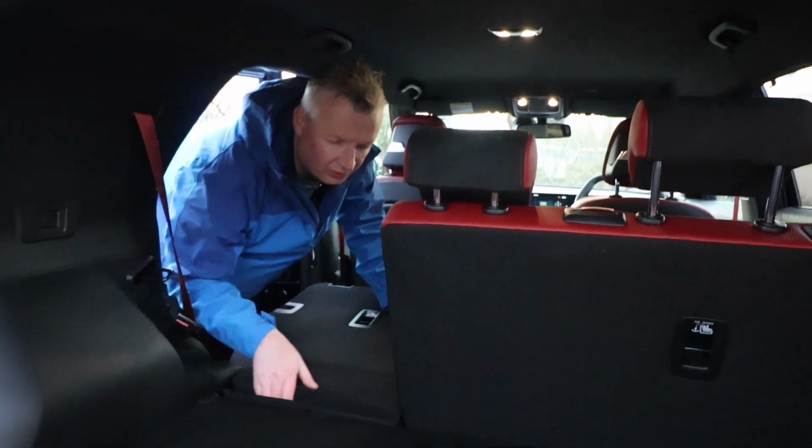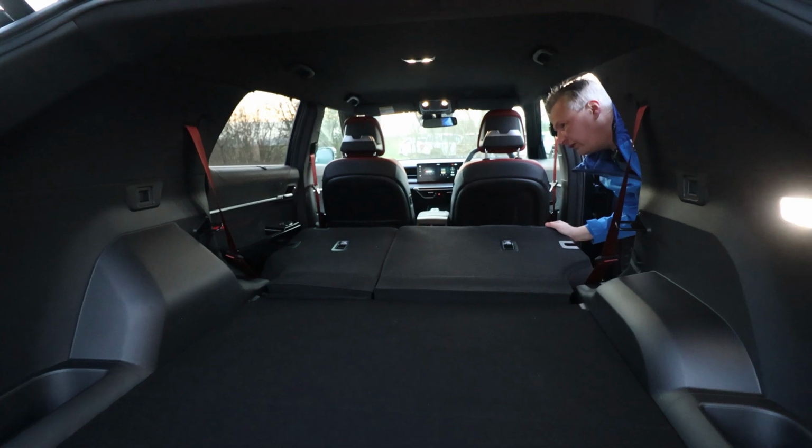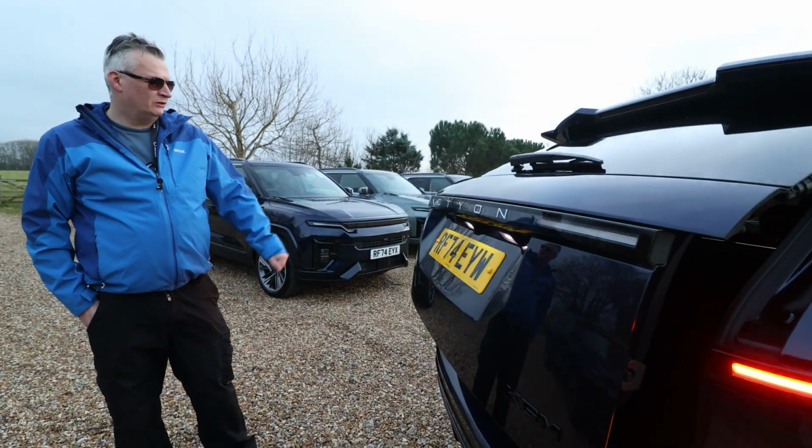Nicely carpeted and the gaps filled too. Look at the size of that. I'll quite easily get my EMTB in there. Should we take a look under the bonnet? I think we should. Oh look, the hazards come on when the boot shuts.